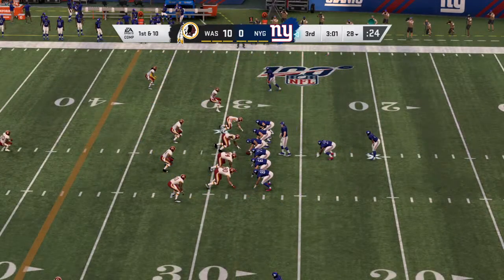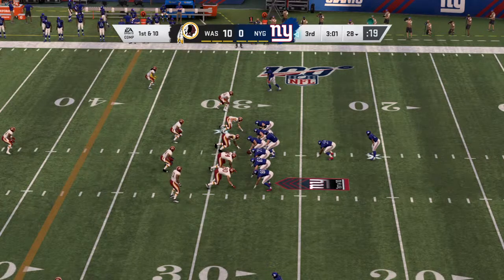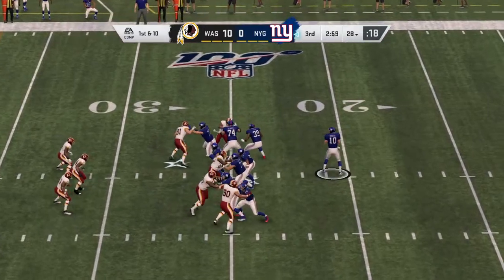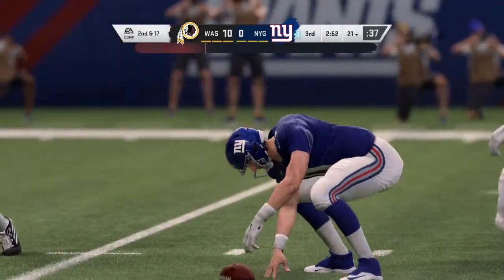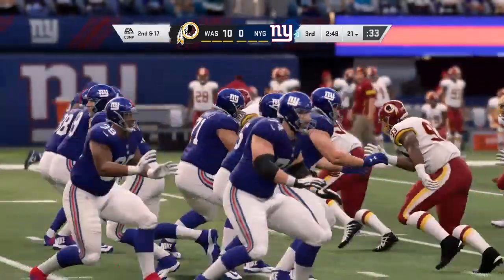They've got to find a way to get the ball in the hands of their playmakers, get them some space, and try and make a first down and get some momentum going. It's been a struggle for them throughout the game. And that blitz coming, and down he goes. Montez Sweat coming in hard there on the blitz, and he gets him 7 yards behind the line of scrimmage.